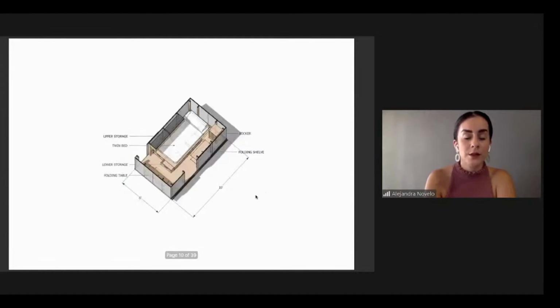In the living unit, we presented one living unit from the other iterations we did. We picked the one that we thought was going to be the best design. This one has 2 entrances, or it can be 1 entrance and 1 window, and all of these surround polycarbonate sheets, which is a material that can be used in construction and that is translucent, and it gives a sense of exteriorness, but also privacy, because you cannot see through it. We had a twin bed, upper storage, a locker, again, because storage was one of the biggest issues. We had a folding shelf, folding table, and lower storage.